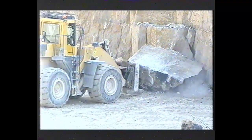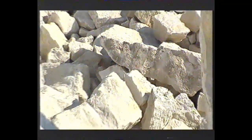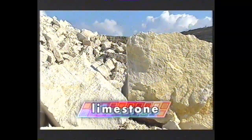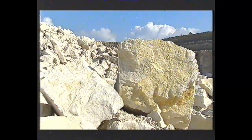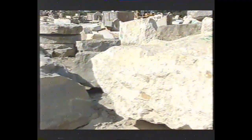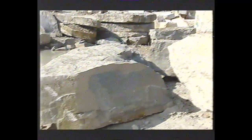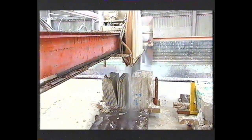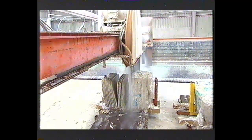What kind of rocks are these? The kind of rocks that we quarry here are limestones. This is a very famous limestone called Portland stone, and many famous buildings in London and other cities are built from it. Buildings like St. Paul's Cathedral and the Bank of England. We've also got another type of limestone that we quarry in this place, which has got a very blue colour, and we use that especially for making floor tiles.